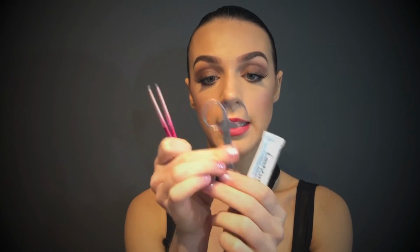Couple more things to go and then we're almost done. A pencil sharpener is a must-have for obvious reasons. And if you do like to apply false lashes, I would recommend a pair of tweezers, a little pair of beauty scissors, and some eyelash glue.